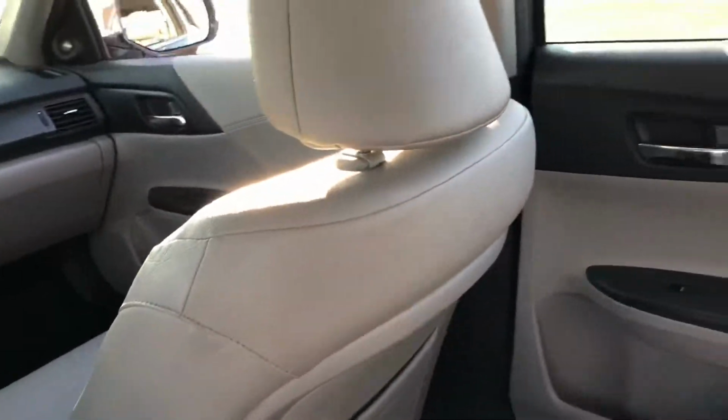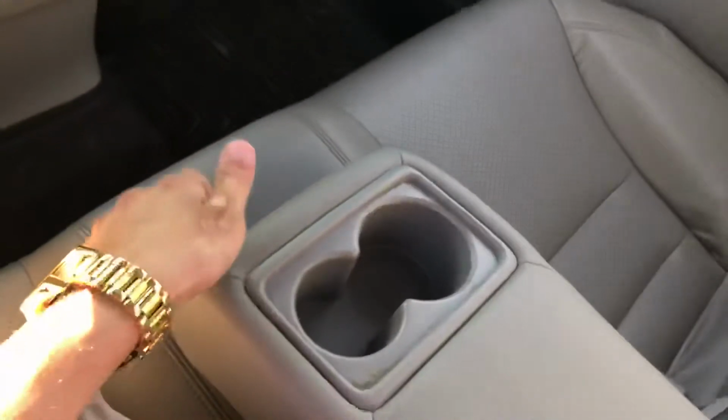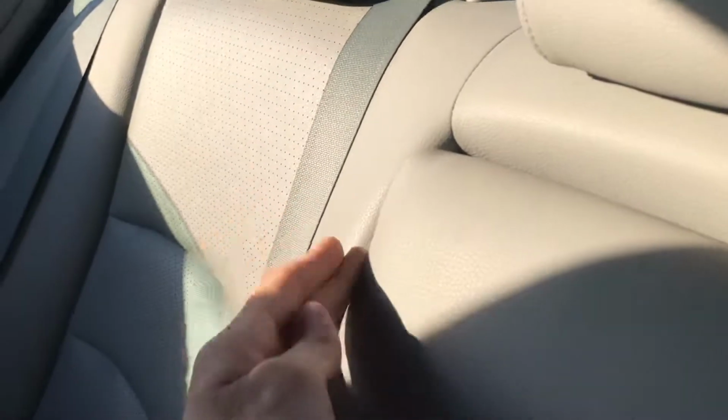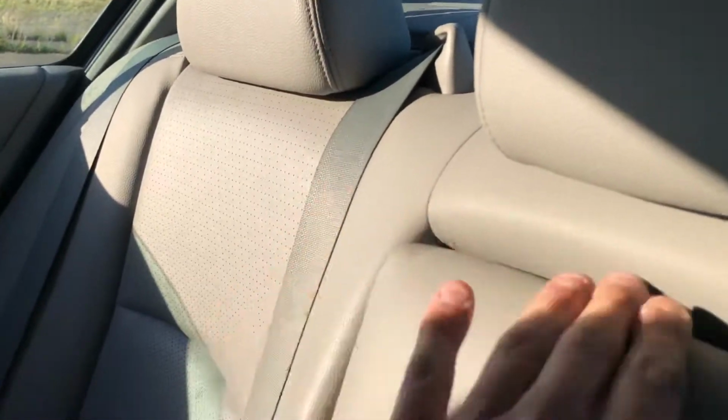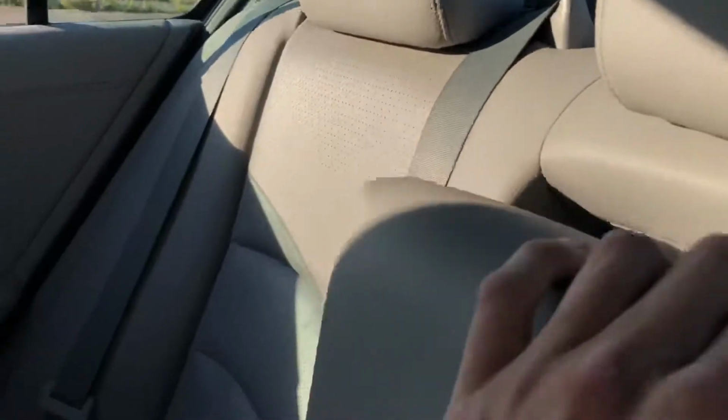Armrest is back here. It's held up fine, as you'd expect for something that's barely used. One thing I have to complain about, if I twist myself around here, this doesn't go in all the way anymore. I don't know if it expanded from being in the sun or whatever, but even if I slam it, you can see it doesn't sit right all the way. And after driving for a little bit, it'll just bring itself down.